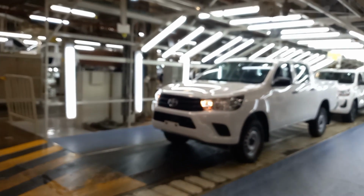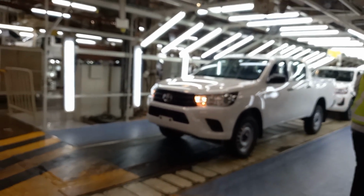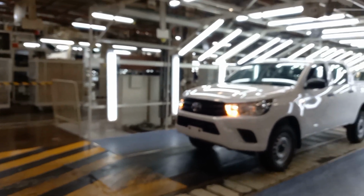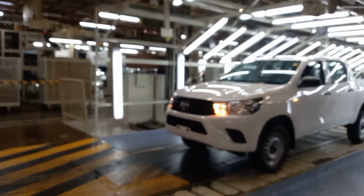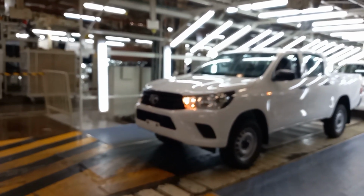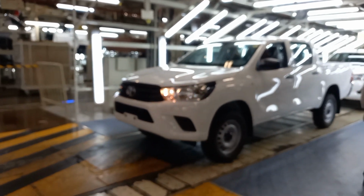Okay, so this is where they literally come off the production line. Final step, inspections done, all the checks done, and they roll off. And here it comes, look here. This is a Hilux, of course, double cab coming off, as you can see, moving pretty slowly. But I wonder who's getting this car. I wonder who the lucky buyer is on this particular model.